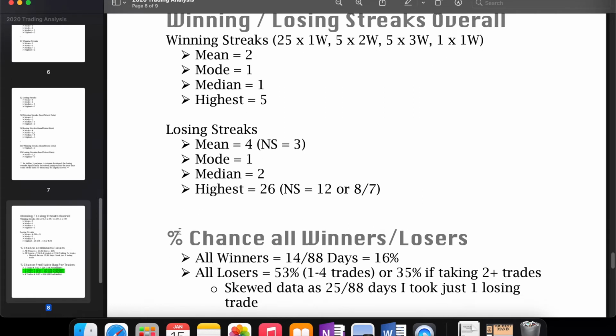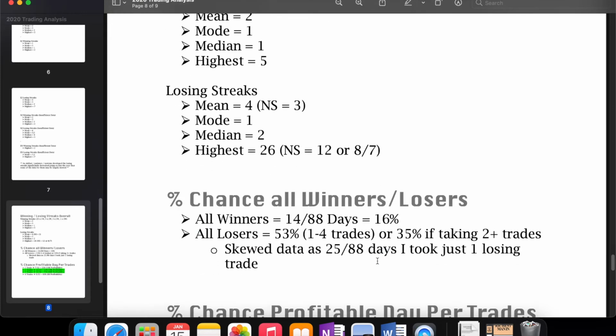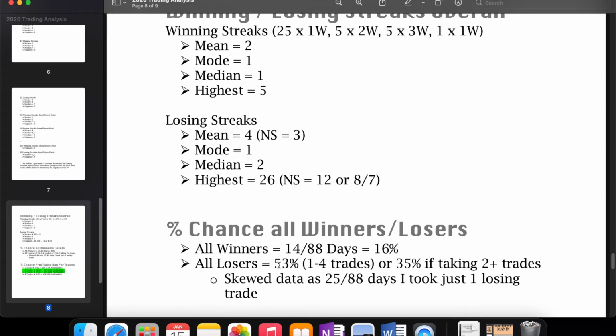And yeah, so the percentage chance of having all winners or losers on a specific day is, so for me to have all winners on a day was only 14 out of 88 days, which is 16% of days. So that's why you don't want to over leverage, because the chances that I'm going to win every single trade is only 16%. So it's not worth it at all. And the chances that I'm going to have all losers is 53% if I'm taking 1 to 4 trades. But if I'm taking 2 or more, it's only 35%. So the chance I'm going to have all losers if I take 2 plus trades is 35%.